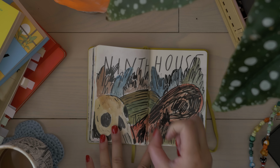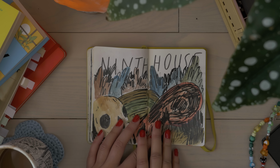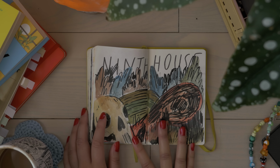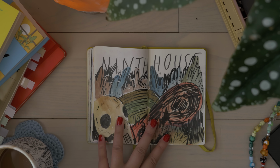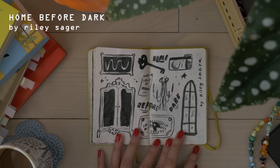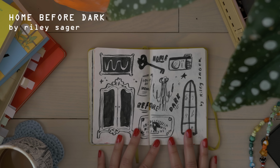And yeah. Next are 4-star reads. These are the books that I really enjoyed, but there's just one thing keeping it from being a perfect 5 stars in my opinion, and that honestly is probably if I cried in it or not. First one is Home Before Dark by Riley Sager. This is another October spooky read. I think now looking back, this might be considered a 3.5 stars for me.